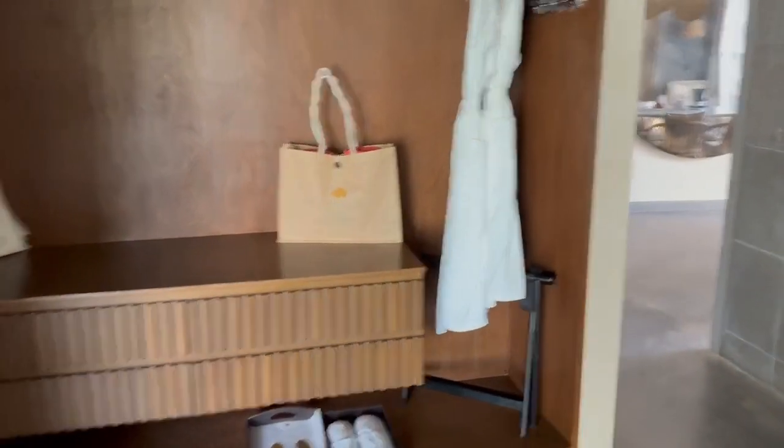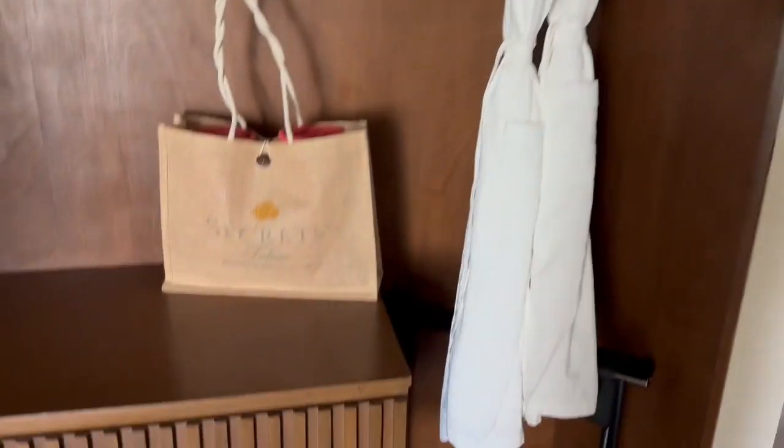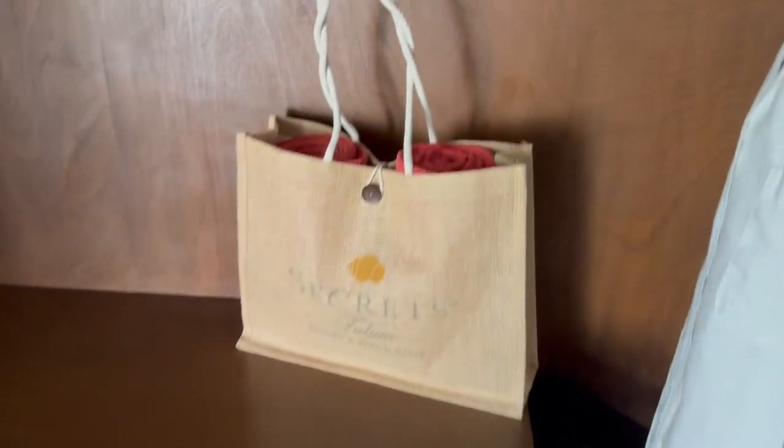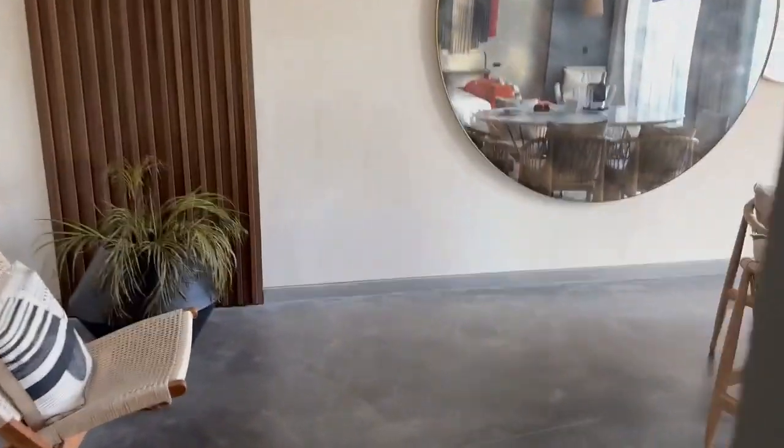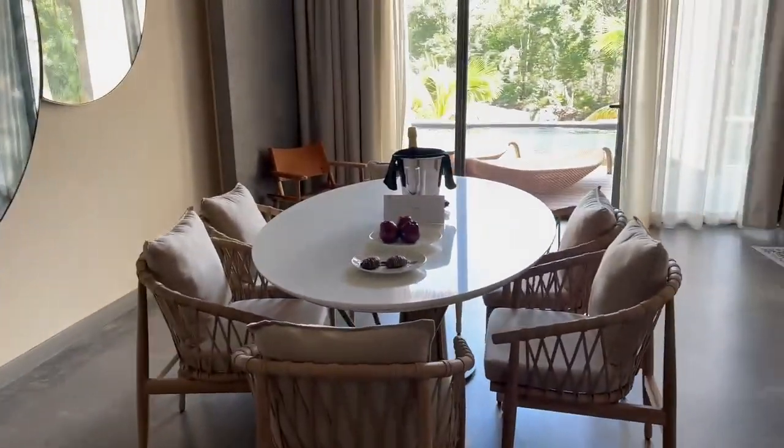Standard Secrets amenities, your robes, your slippers, your pool bag, hair dryer, and of course what everybody needs, a scale on your destination wedding. So again, this is a preferred club, master suite, swim out.